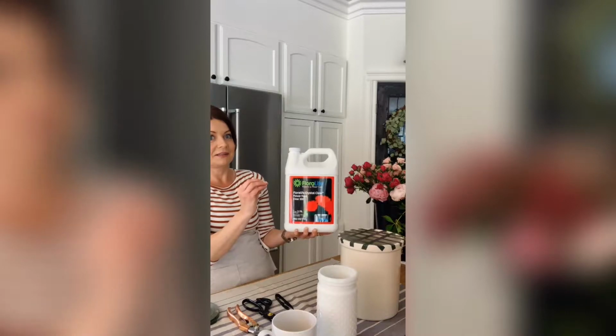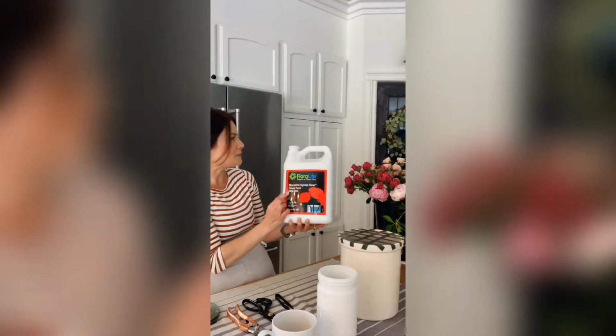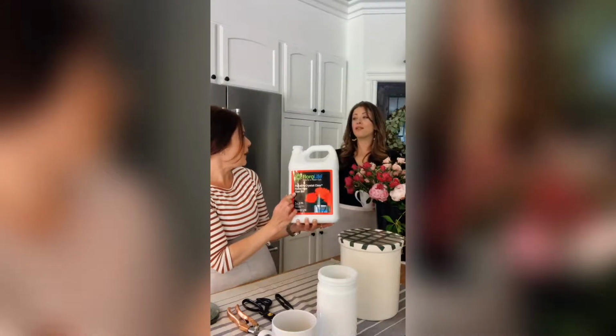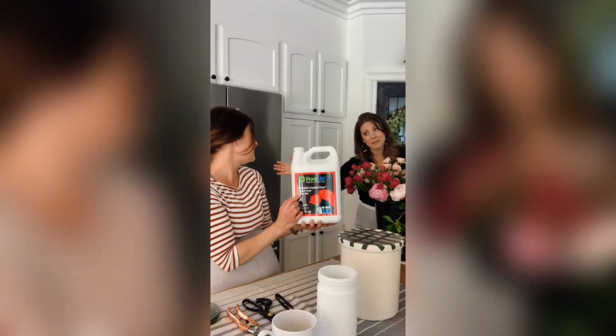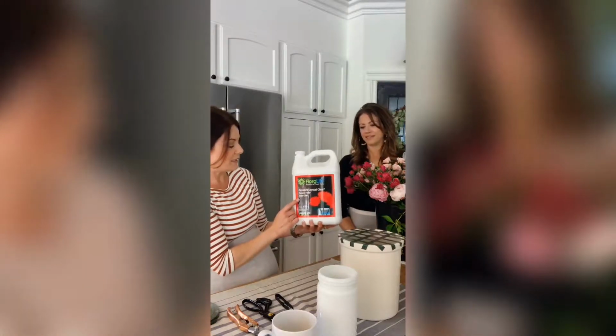Is it better than that stuff? It is. Well, I'm not supposed to say it's better. It's better, but looks-wise, which we know is important. This is superior in terms of making it look clear. It is, and it's clear.